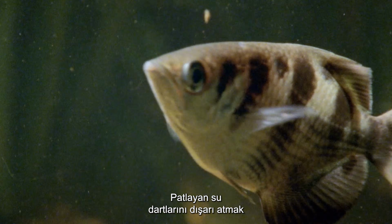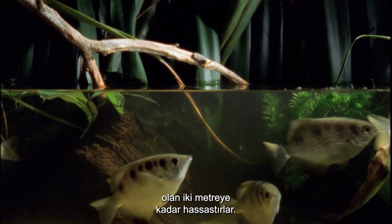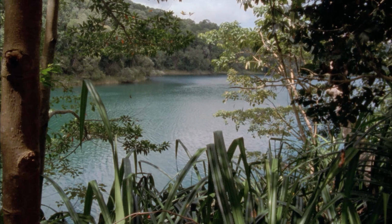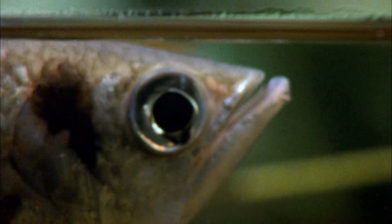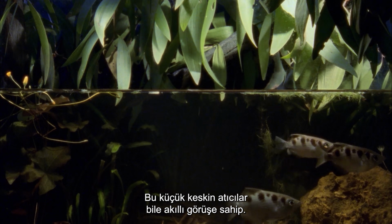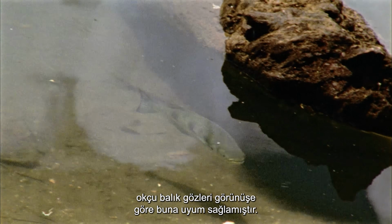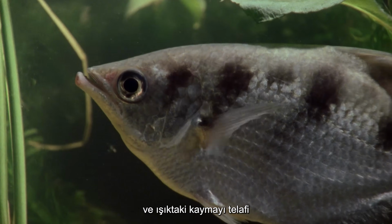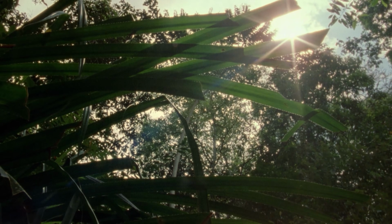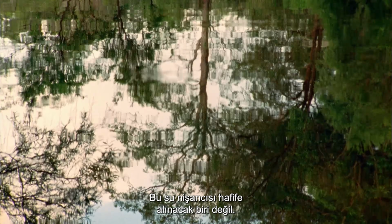Closing their gills to force out their exploding water darts, they are accurate to up to 2 meters, the equivalent of 20 times the fish's body length. These little sharpshooters even have smart vision. Light bends at the juncture of air and water, yet Archerfish eyes seemingly have adapted to this, and they adjust their aim to compensate for the shift in light. This aquatic marksman is not one to be underestimated.